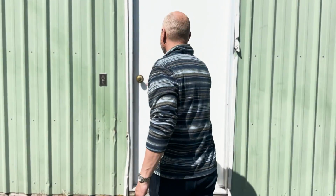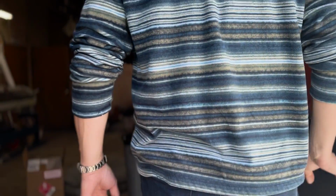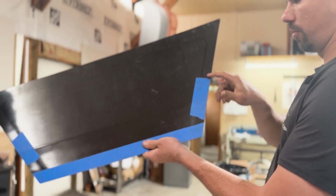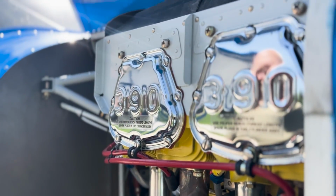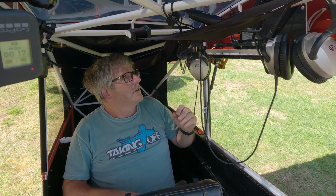Brant Phillips from Colton Mortgage is here working on his Super Cub, and we're checking it out. And I get to go ride in the owner, Devin's, very own Super Cub. Let's go check it out. Ready? Let's do it.